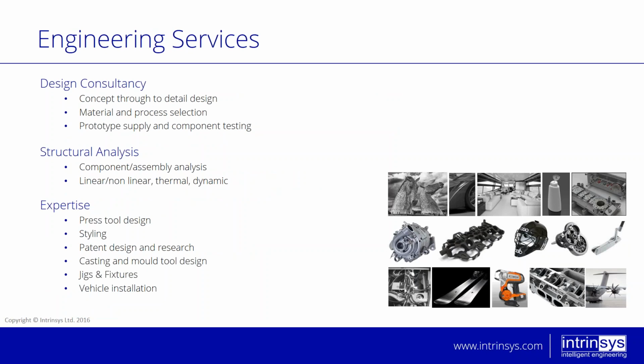For the design consultancy, we take a concept all the way through to detailed design. We look at material and process selection, prototype supply and component testing. We do our structural analysis in-house as well. It's not something that we take out of house. Any software we sell, as you can see, we actually use and are more than familiar with. Our expertise includes press tool design, styling, patent design and research, casting, fixtures, vehicle installations, you name it, one of us here has done it. We usually have a specialist in one area within our organisation.